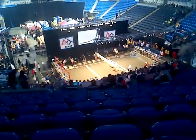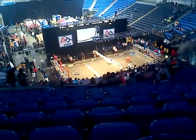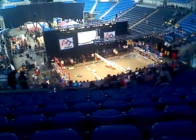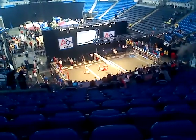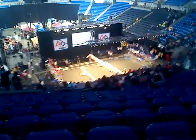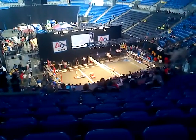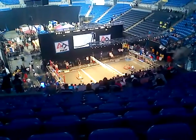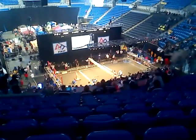Whoa, number 5060 is really wobbly under the truss. Let's see what's coming up. Ooh, it's gonna be interesting. Second match of the day. Over the truss. Darn, so close. Almost grabbed that one right there. That was a penalty. Down to 92 seconds. Another shot fired and successfully made.